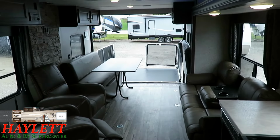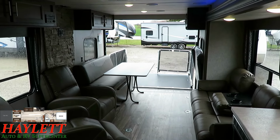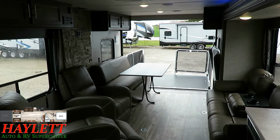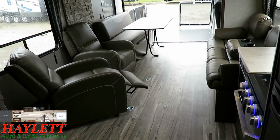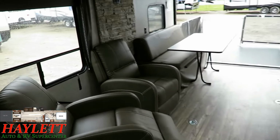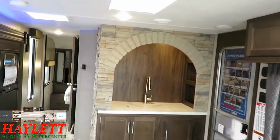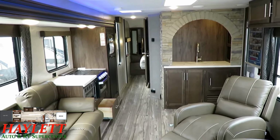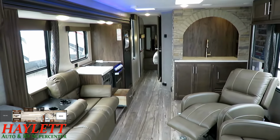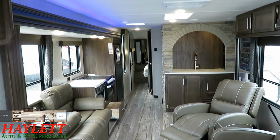From the stuff that defines a toy hauler, like the ramp door, the dovetail, the patio deck, the tie downs, to the things that define a very, very comfortable living couples camper, to an awesome kitchen, to an awesome bathroom that you're not going to be ashamed of. Private bedroom. It does everything a couples camper should do. It does everything a toy hauler can do. And it does it in a true half-ton towable segment.